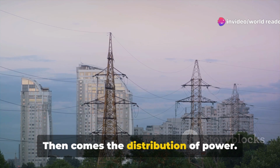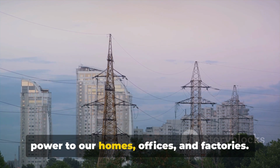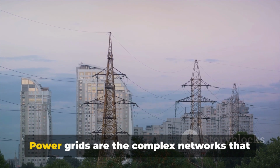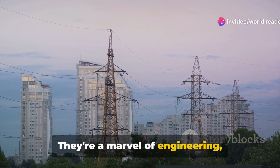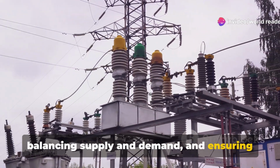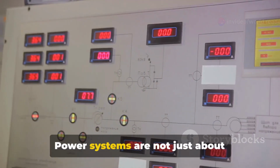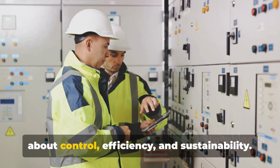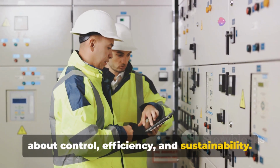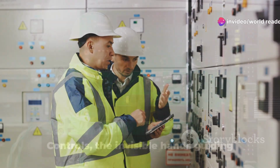Then comes the distribution of power. This involves transmitting this generated power to our homes, offices, and factories. Power grids are the complex networks that make this possible. They're a marvel of engineering, balancing supply and demand, and ensuring that electricity gets where it's needed, when it's needed. Power systems are not just about generation and distribution, they're also about control, efficiency, and sustainability. Power systems, a cornerstone of electrical engineering, keep our world running.